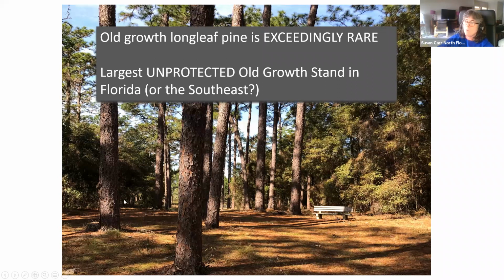And as we know, old growth longleaf pine is exceedingly rare, estimated 10 to 12,000 acres in the entire historic range. So here's my superlative statement: the Brennan property is the largest unprotected old growth stand in Florida, maybe the Southeast. Maybe y'all can tell me if I'm wrong.